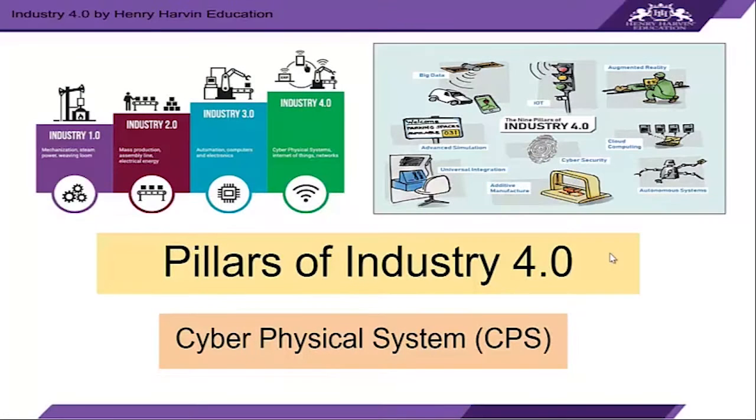In this video, we will understand cyber physical systems, which are one of the important pillars of Industry 4.0. A cyber physical system consists of cyber components and physical components, so we call it a cyber physical system. In short, we call it a CPS, which is based on an information processing computer system embedded into a product, car, plane, or any other device.